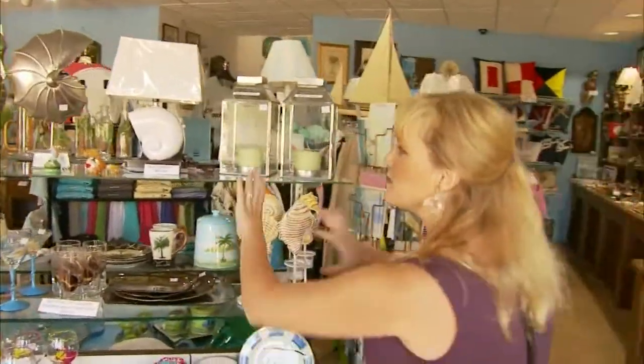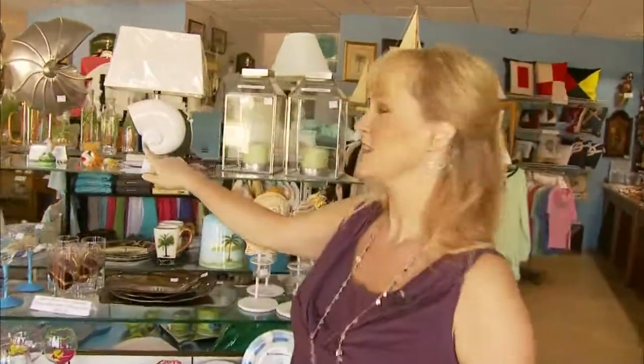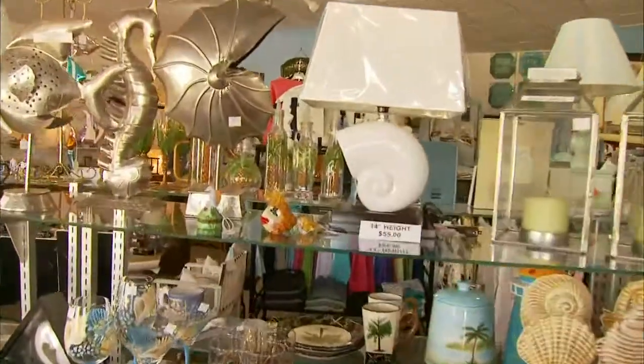Well, I love all this nautical-themed gift wear. It makes me feel like I'm on vacation, but I'm actually right here in the D, right in St. Clair Shores. But doesn't it remind you, when you go away, you want to bring a little piece of something back, the cute little seashell lamps.